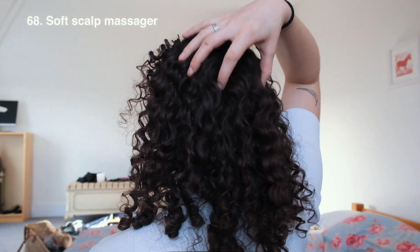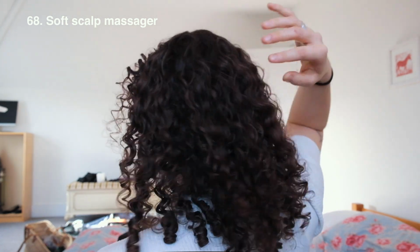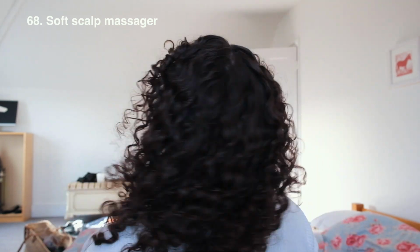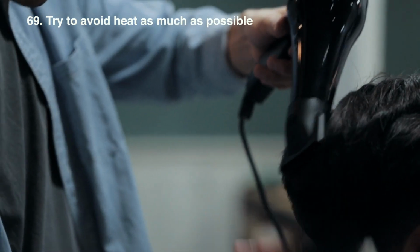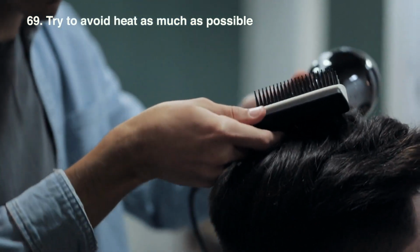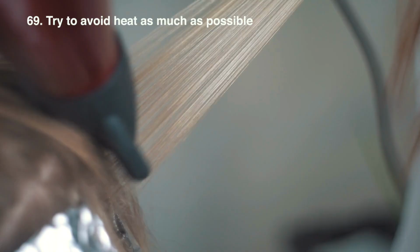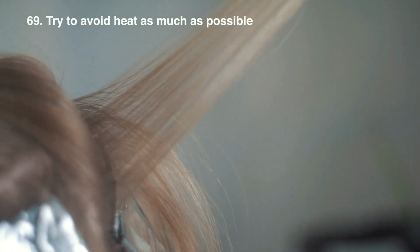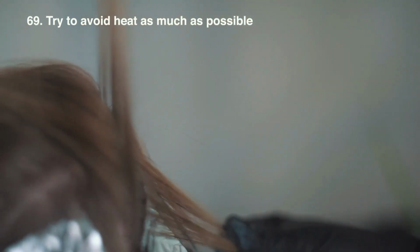You can also use a soft scalp shower massager, especially if you get a lot of products in your hair and you just need a little extra help with that build-up. Try to avoid heat as much as possible on your hair, as it really has the ability to damage your hair. I used heat on mine for years and years, and it has taken just over 2 years to get my curls back to their natural bouncy selves.